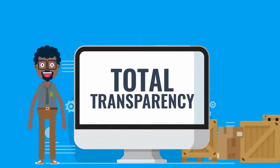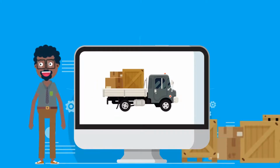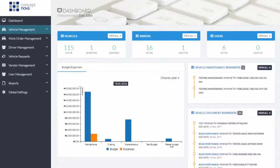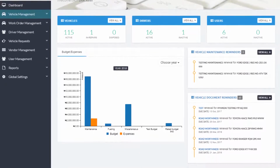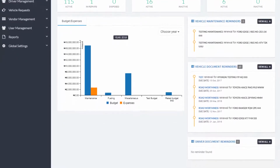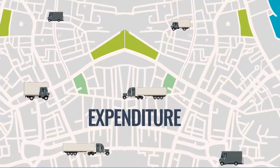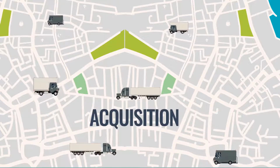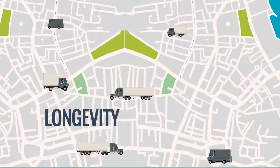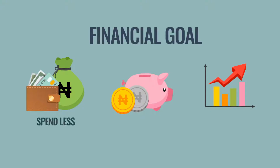It provides total transparency, control, and prompt alerts to aid in optimizing your fleet operations. FleeTrak FMA comes with unique industry-winning features that set a standard for fleet management solutions. It is intuitively packed in modules that puts you miles ahead of the competition. Having to manage your fleet is one of the main sources of expenditure in an organization. After acquisition, regular maintenance is required for longevity and productivity. Every organization's financial goal is to spend less, earn more, yet keep operational standards high.